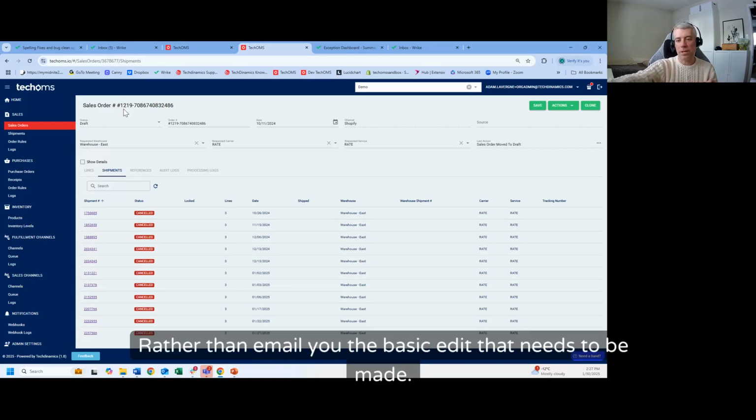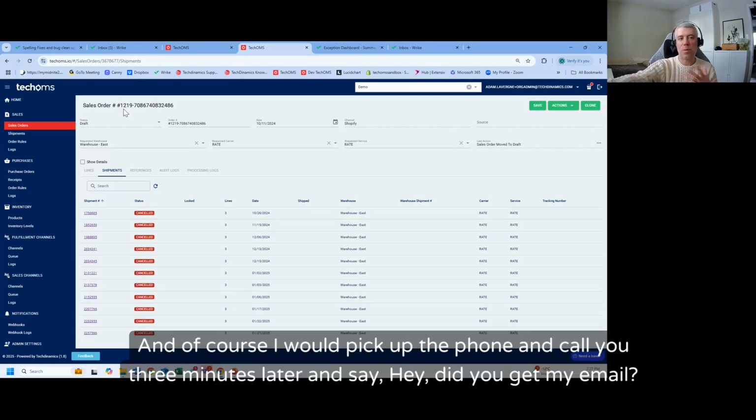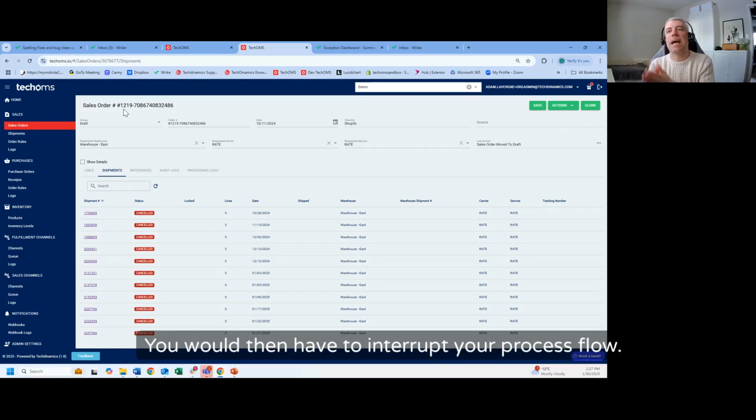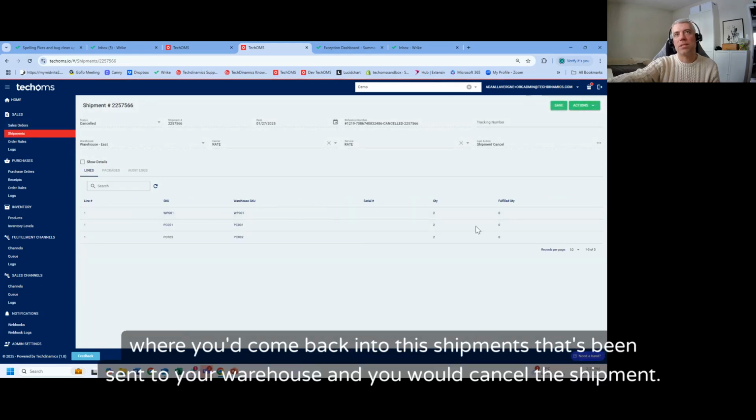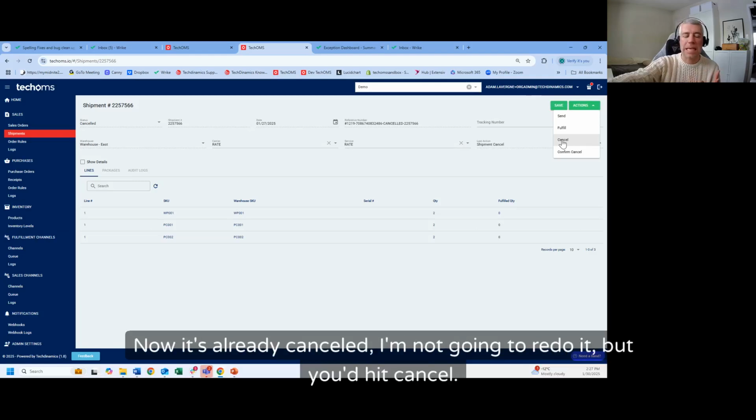Rather than email you the basic edit that needs to be made, and of course, I would pick up the phone and call you 3 minutes later and say, hey, did you get my email? You would then have to interrupt your process flow. What we created in techOMS is an automation point where you'd come back into this shipment that's been sent to your warehouse, and you would cancel the shipment. Now, it's already canceled. I'm not going to redo it, but you'd hit cancel.